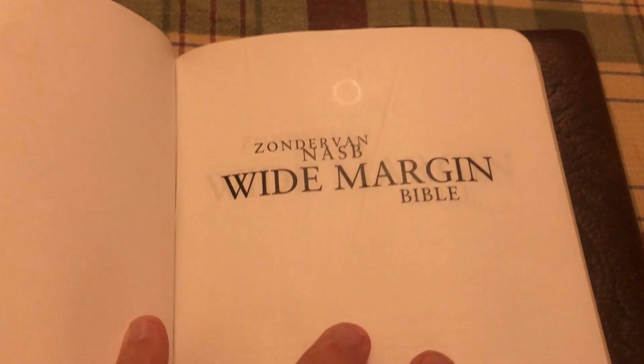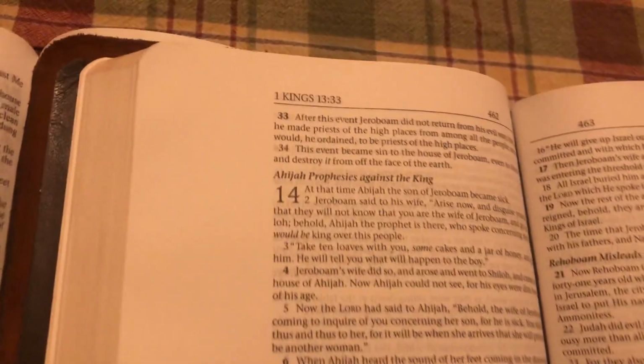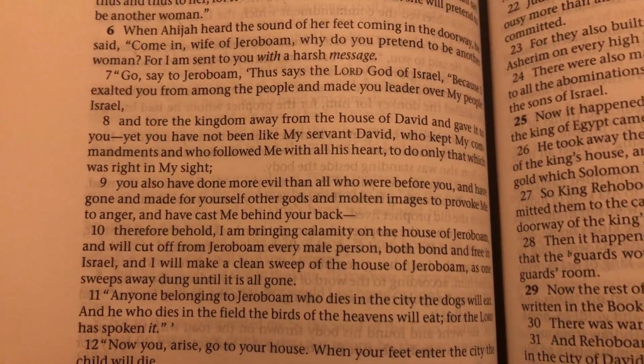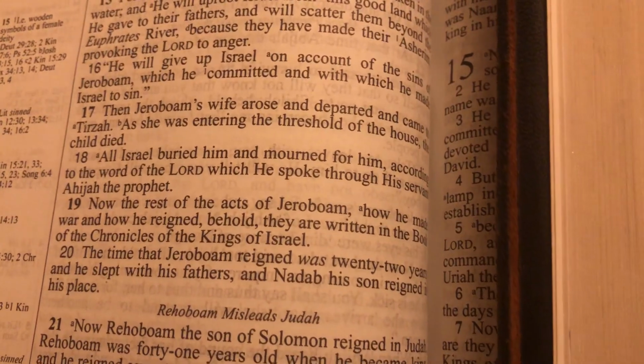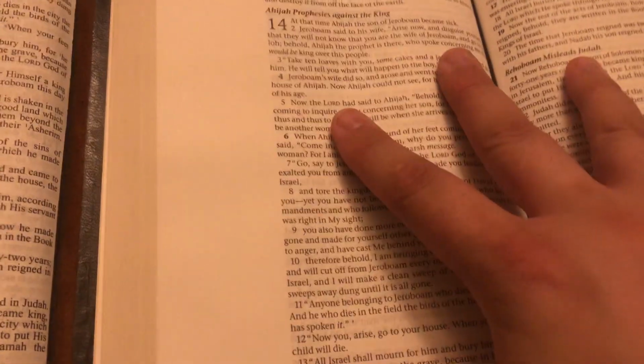I also have this particular NASB, which I rebound 10 years ago. This is a Zondervan wide margin Bible. I'm comparing and contrasting 1 Kings 13 and 14. The paper on this particular wide margin is actually quite impressive. If you notice, the ghosting is almost as comparable, still slightly more, but I would say that this particular edition is almost as good as the 1973.